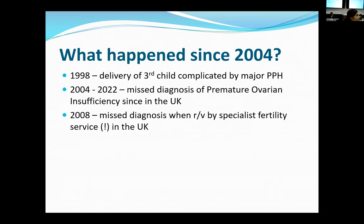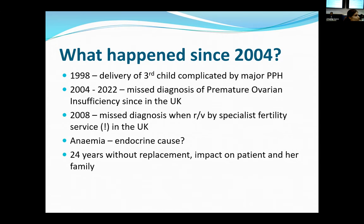She was diagnosed with anemia in her previous clinic letters, but nobody looked at whether there was any endocrine cause that can be associated with that. 24 years without any hormone replacement. What will be the impact on the patient and her family? And given the Somali background, the language barrier, and all the communication, all the dilemma there.